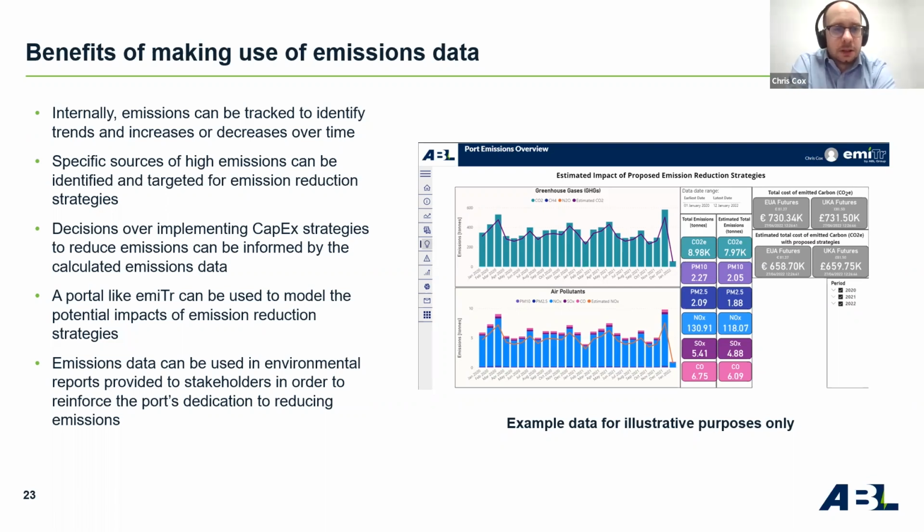And you could also use an online portal like this to model potential impacts of emission reduction strategies. And then these reports can be exported and used in environmental reports by the port to provide to their stakeholders, and to therefore reinforce the port's dedication to reducing their emissions.